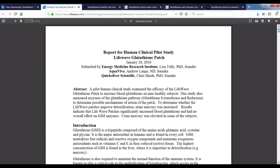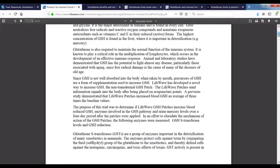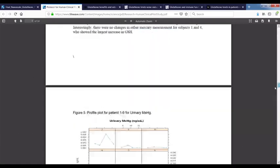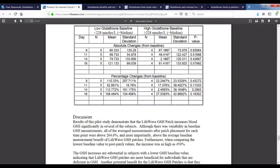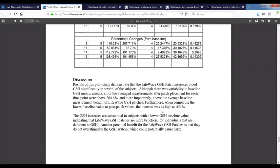Now, this study, along with other studies on our website, can be found in the science section of our website. For the interest of time, we're just simply going to scroll through this, and I'm going to go down to page 12, where we can look at the summary. If you want to go back later and look at all these graphs, you certainly can do that. So a couple of things I want to bring to your attention is that although there is variability in baseline glutathione measurements, which I'm going to discuss, we saw that the average after patch placement was a 264% increase.